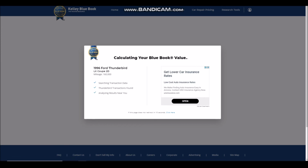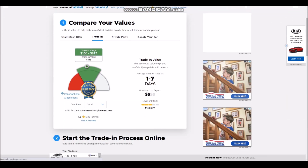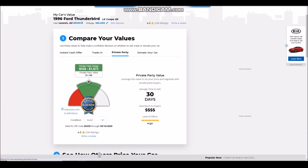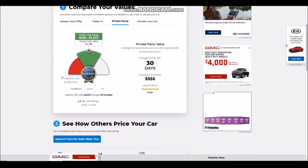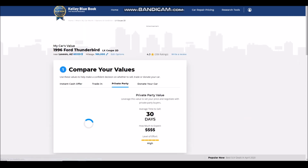So waiting for it to load, analyzing numbers, results, and all that. And we go over to private party, and it gives us an estimate of what we could expect to get for the car, right? And it's nice too because it gives us a level of effort that it's going to take to sell this vehicle. It says it's going to take about 30 days, maybe longer, and it's going to require a high amount of effort to sell this car, right? So that's good to know. Don't let that scare you away. Every car that I've tried to do, it's pretty much giving me a high amount of effort.